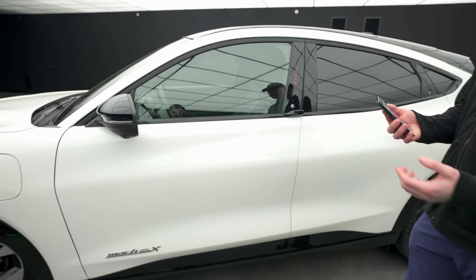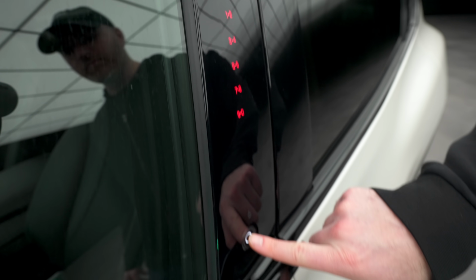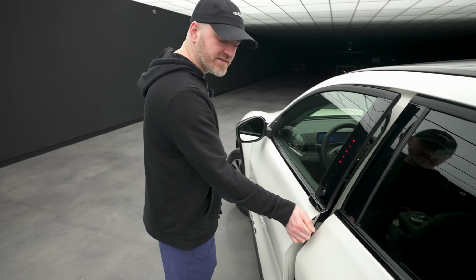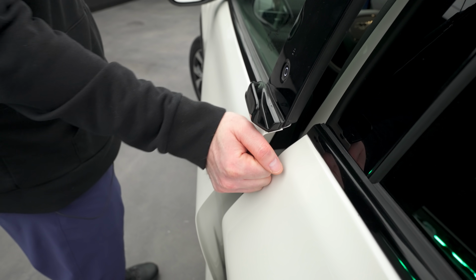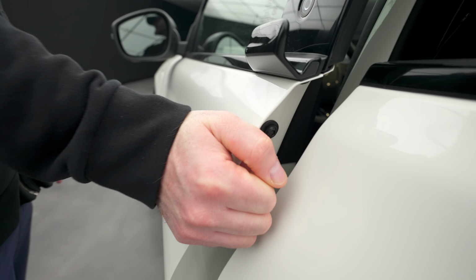Everything comes to life. You also have a backup on the door. You can put in a PIN code. You hit the button right here, and then the door moves to this position. This is kind of a crazy functionality. I know some people might be nervous thinking, wait a sec, now I'm supposed to grab in there. What if I close on my fingers? They actually built in a safety mechanism so you can't close it on your fingers.